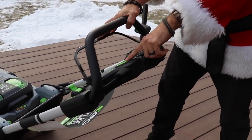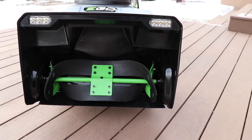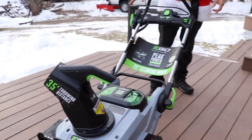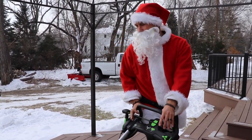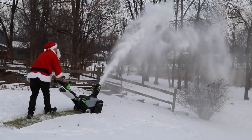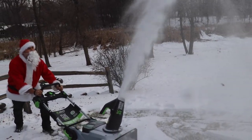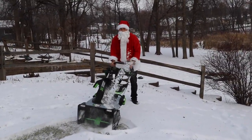You simply click this button right here, pull back, and boom, you're in power. All right, they say it'll throw 35 feet. Let's go see if that's real. Best part about this thing, just hit a button and you start it up again.